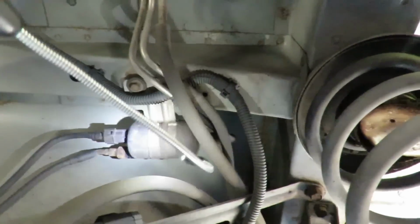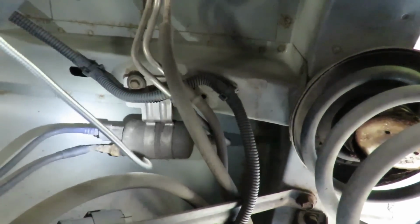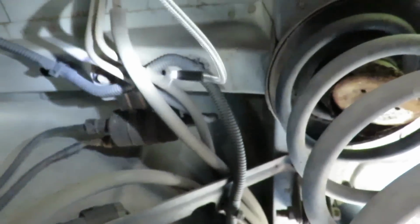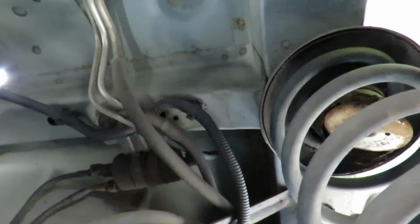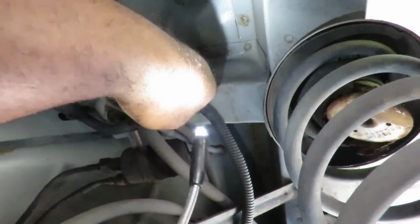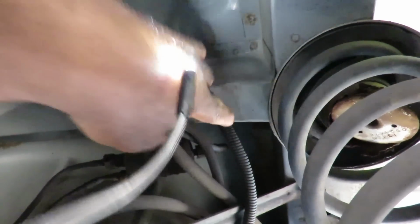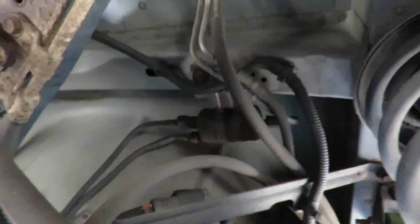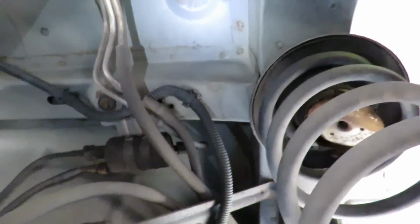Alright. That's dirty. Hey, had that fuel filter ever been changed? Alright. Trying to see here. Alright, I'm not seeing what I need to see here. So you know what, guys? Let's stop playing around. Let's do us a smoke test.